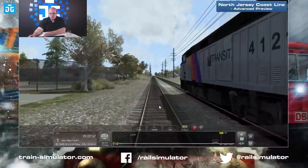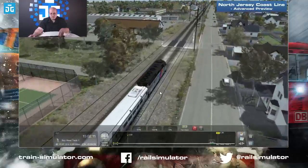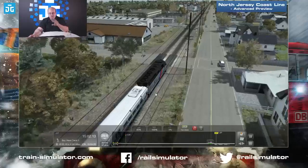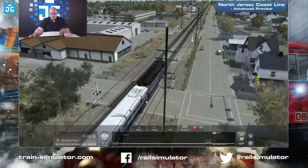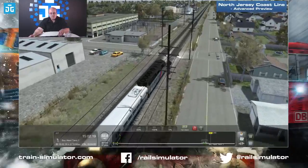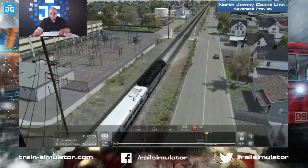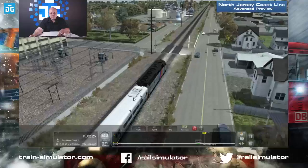Long Branch, not Long Beach. Apologies, I misread it. Fortunately, the screen is quite a long way away from me to keep it off the camera, and the writing is teeny tiny. Right, we're coming up on Bay Head, about 3/4 of a mile away.